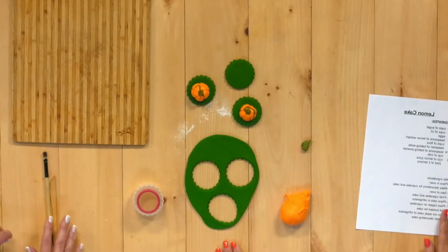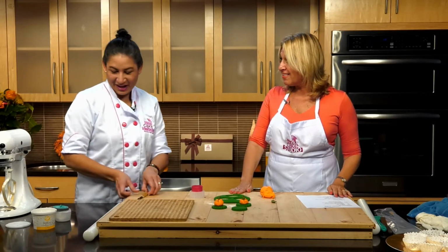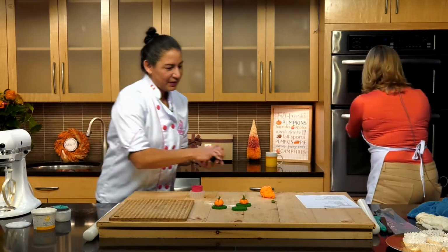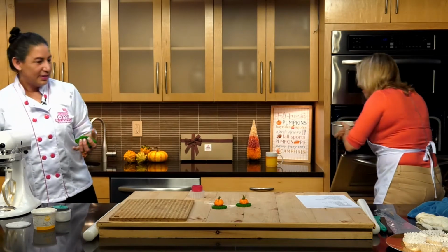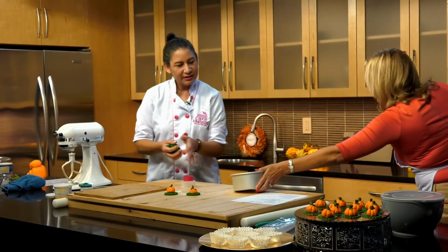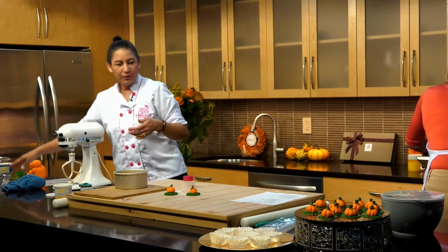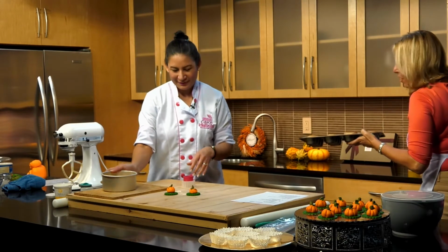So, I think maybe we should take the cake out. Yes, it might be ready. See? Okay. So let's move this a little bit. Oh, this is beautiful. Beautiful colors. Smells delicious. Wow.